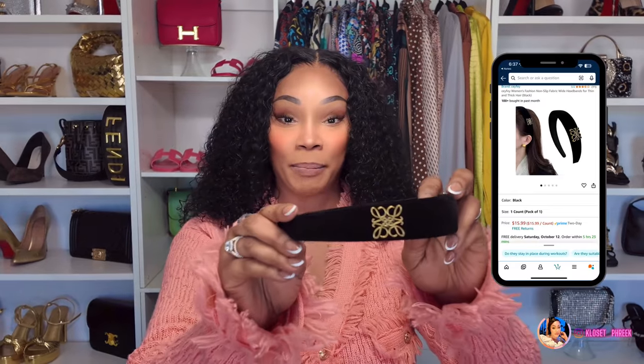So it looks like I am all completed with any of the jewelry that I have under this house brand, which is Loewe. So let's just go on to accessories, hair accessories. I picked up this headband bow.